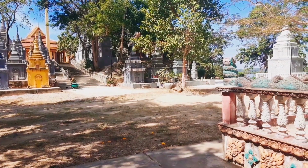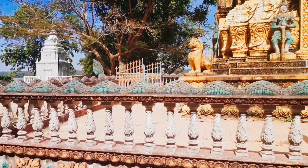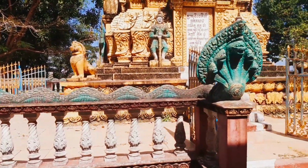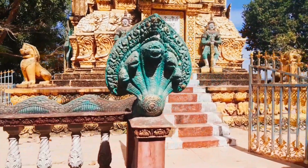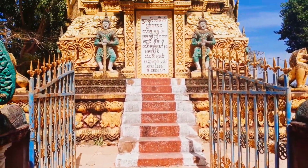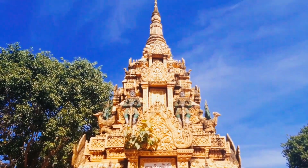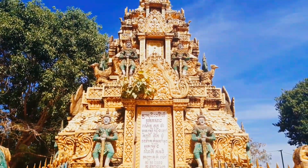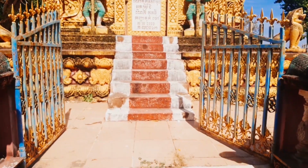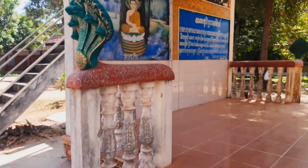I'm not sure what it's fully about, but I do know that the snake-headed creature that we're looking at now with the 5 heads, that's called a naga. There's 2 of them there. And it's a deity that can take the form of either a snake or a human or anything in between at will. It's a kind of protector of sorts. You can see another one there.